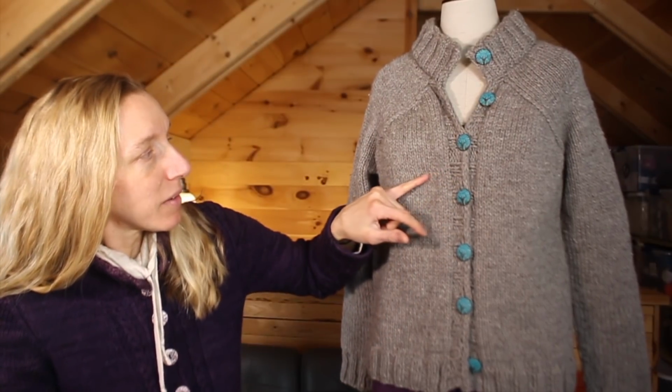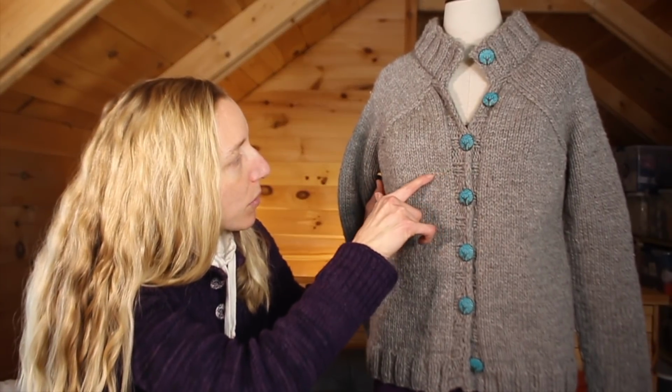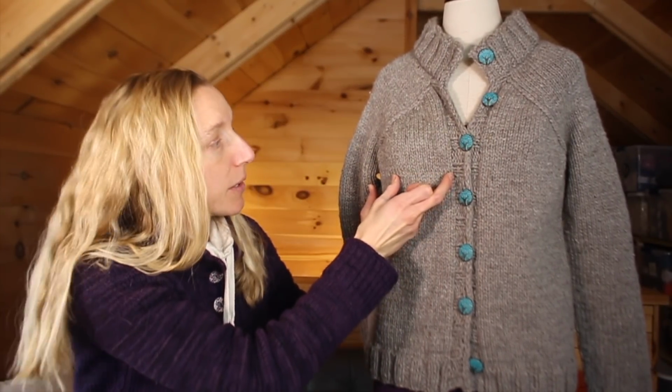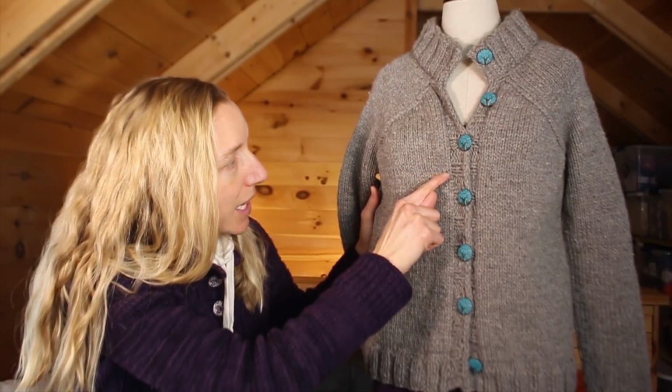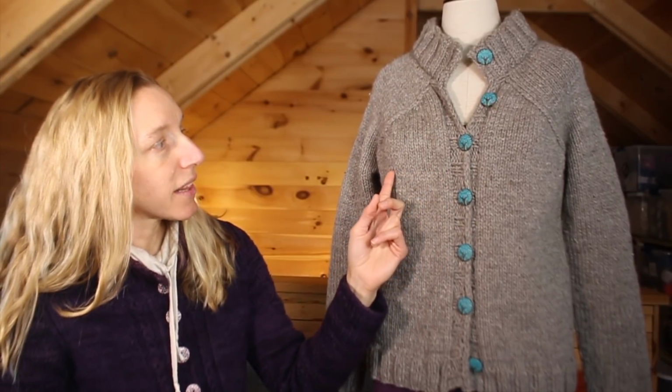And then once I was done washing the sweater, I did notice that there is a small row, and it must have just been like a yard of the yarn that's a little bit overspun, and so the stitch sizing and the tension is just a little funny right there.